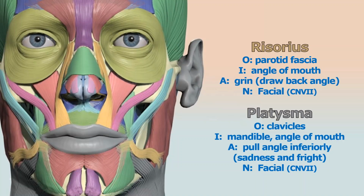All right, risorius is this one here. I'll go ahead and just circle it just like that, that little tan colored one. And again, if you can picture its position and how it would look if you would tighten that rubber band, it would kind of pull the corner of the mouth not down like sad and not up like happy, but kind of sideways like you're doing a strange grinning. So this draws back the angle of the mouth where it gives you kind of a wicked or evil grin.